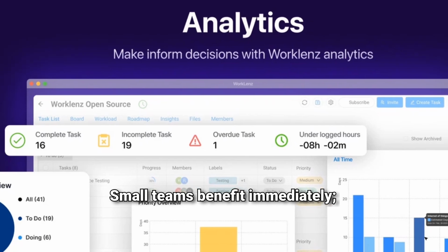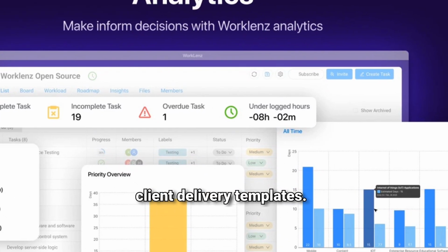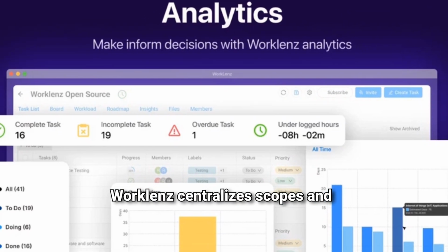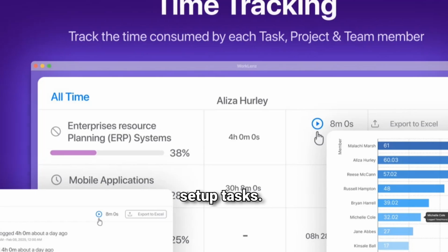Small teams benefit immediately. Agencies gain standardized client delivery templates. Remote teams keep alignment with shared timelines and status badges. If you're juggling client work, Worklenz centralizes scopes and deadlines. For solo freelancers, reuse templates to avoid repetitive setup tasks.